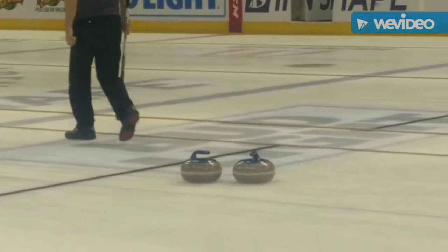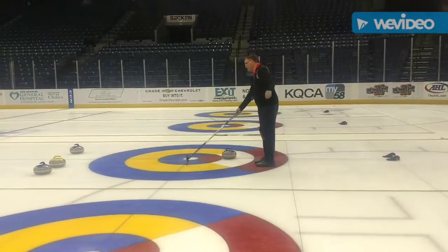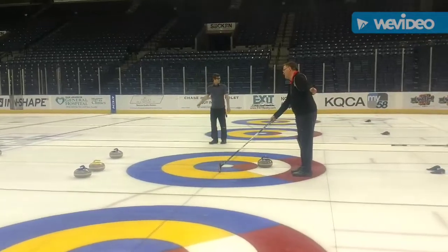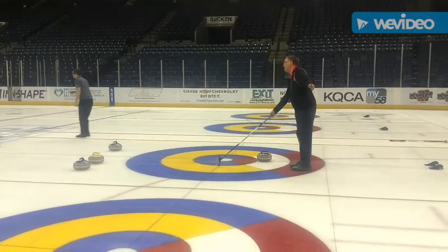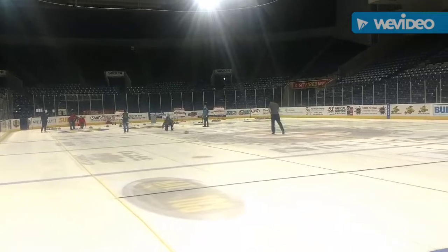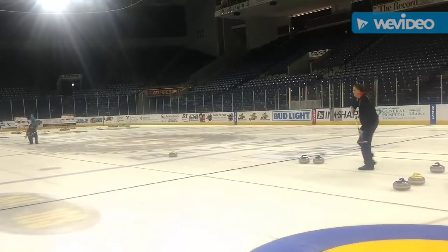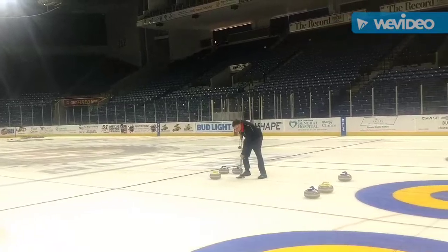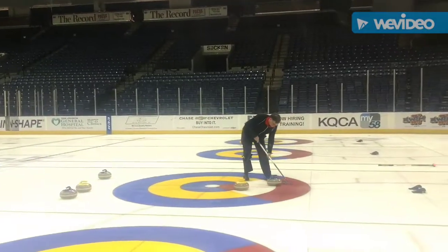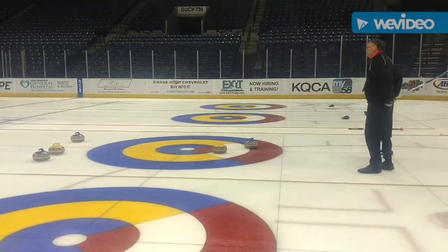Looks like they're setting another guard there. Let's take this out. And if Team Yellow does it right, they can not only take out that blue stone, but leave their own where it was. Watch the line. I don't think it's going to miss unless it curls. Sometimes they will sweep in front of the other team's stone to move it out even further when they're doing a takeout.